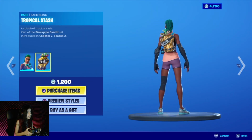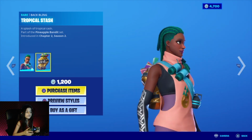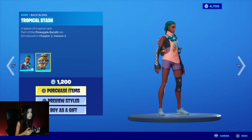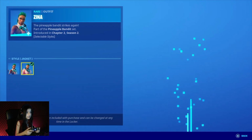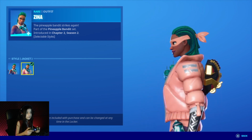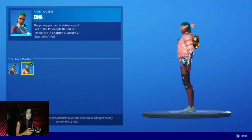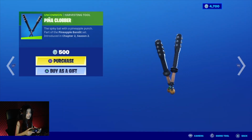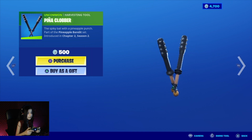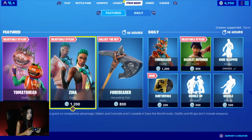Zina. Zina is back with a back bling, Tropical Stash. She's cute. This interesting character. Okay, with the other style. She looks like a bubblegum eater with this jacket though. It's cute. Animated. Okay, moving on to the next one. Pina Clobber. You can see that little pineapple over there, stuck to the pickaxe. They're holding it with a little keychain. Okay, let's go to the next one.